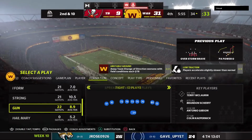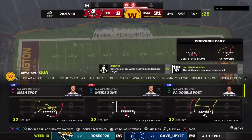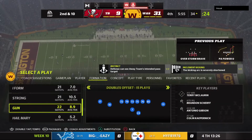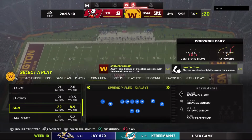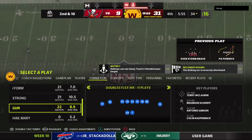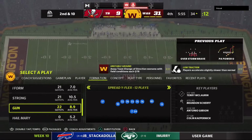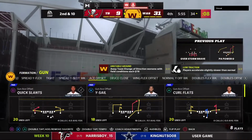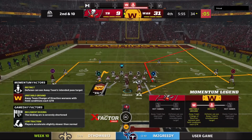I like the thought process there. They connected on a big play, and sometimes you find the defense vulnerable. So they went for the bigger shot, went for it all on that one. This time, they were ready for it. Incomplete pass on first down. That leads to a 2nd and 10.